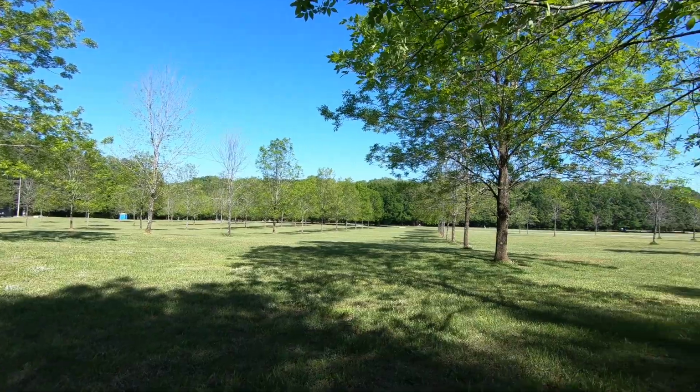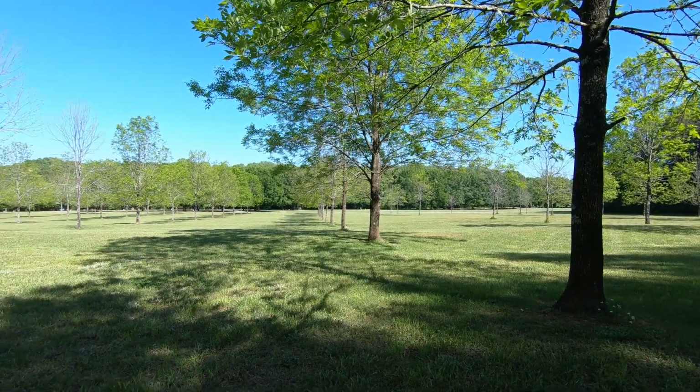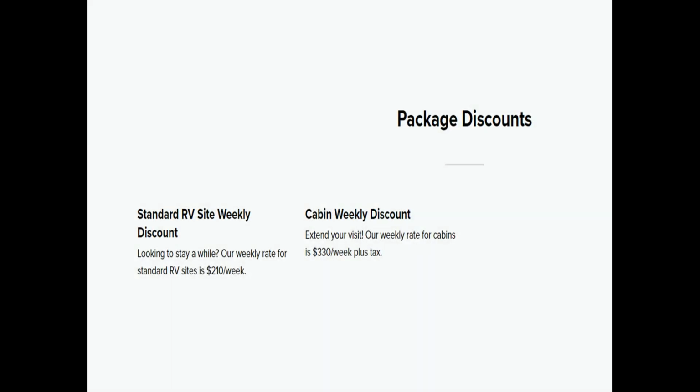Now, the campground for my RVers, it's not full hookup. It's just water and electric only. But guys, you can stay here. I was checking out the website before we came here. You can stay at that campground for a whole week for $210. And that's for my RVers. I think it's $310 or $320 for the cabins for a week. But that's a good deal to stay somewhere for an entire 7 days for only $210.